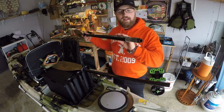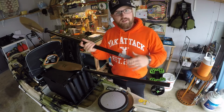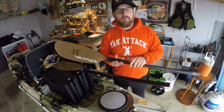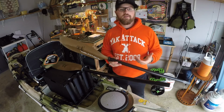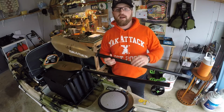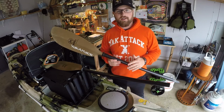Instead of having a locking system where the paddle comes together so that it's perfectly smooth, you have an adjustable paddle, and it has pegs and holes in it. Again, if you're someone who only gets on the water 2, 3, 4 times a year, this is probably not an issue for you. But if you're someone who spends a lot of time kayaking and fishing, and you're looking at these cheaper paddles with that kind of adjustment, you're not doing yourself any favors. Your experience is going to deteriorate, okay?